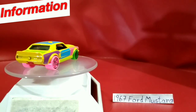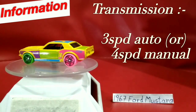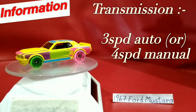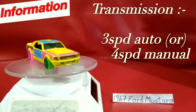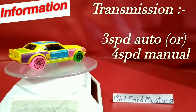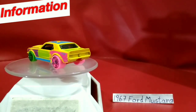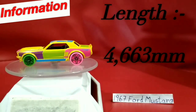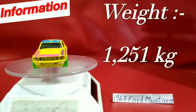Talk about its transmission. There are a few options. You get a 3-speed automatic, and again you get the 3-speed manual, and there is another one, the 4-speed manual. I prefer the 4-speed manual. Talk about the width, guys. The width of this car is 1,801 millimeters. The length of this car is 4,663 millimeters. Talk about its weight. The current weight of this car is 1,251 kilograms.